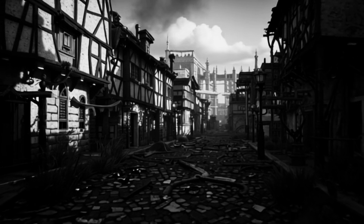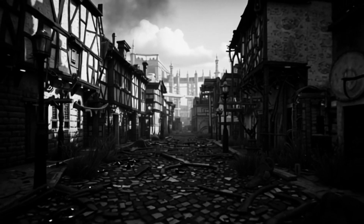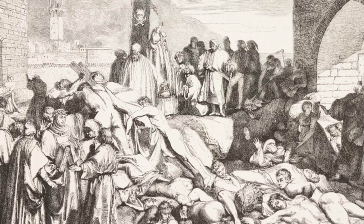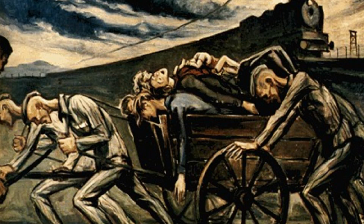Imagine walking through the streets of a medieval city during the height of the Black Death, the heavy air, the disturbing silence, and the unbearable smell of decomposition. The cities, once vibrant, have turned into scenes of chaos, despair, and death. Let's explore what the environment and atmosphere of these places were like during this terrible pandemic.